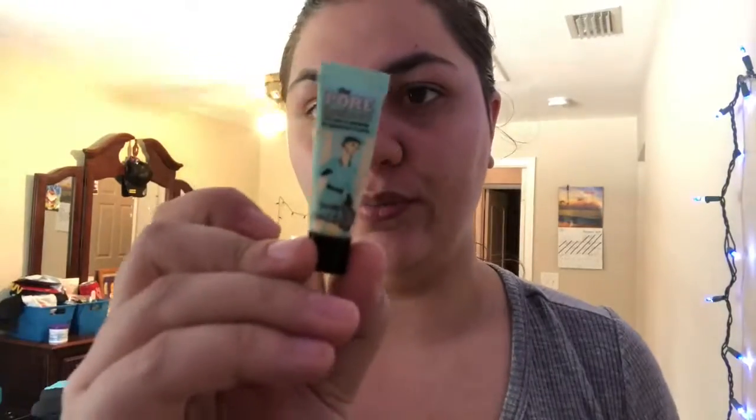Then also the priming that I use, I go in with the Too Faced Hangover Replenishing Foundation Face Primer, and it really does work to help your foundation stick to your skin. And then I go in with the Professionals by Benefit and just put it on like this. I usually put it on my nose and on my T-zone just to make sure everything is primed.